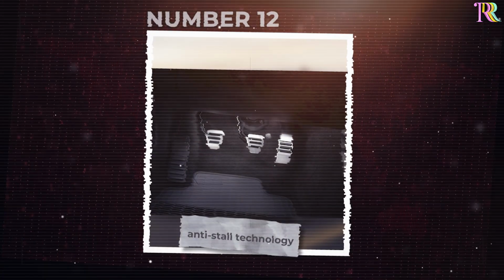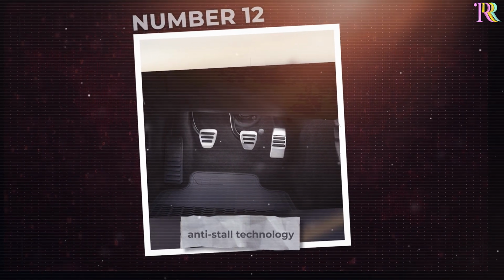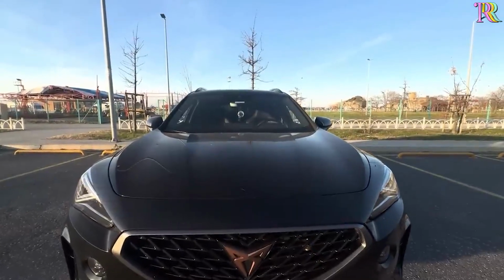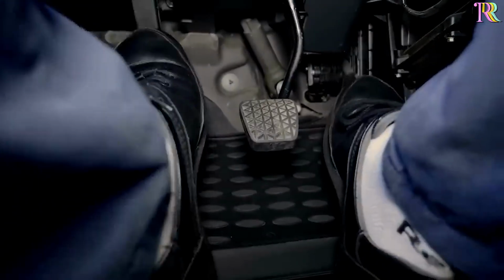Secret number 12 reveals the anti-stall technology in modern manual transmissions. If you learned to drive stick years ago but have tried a newer manual car, you've probably noticed they're significantly harder to stall. That's not just better engineering, it's intentional anti-stall technology.